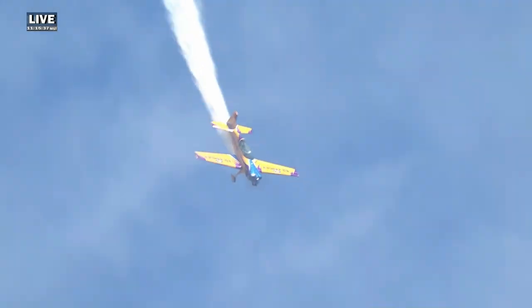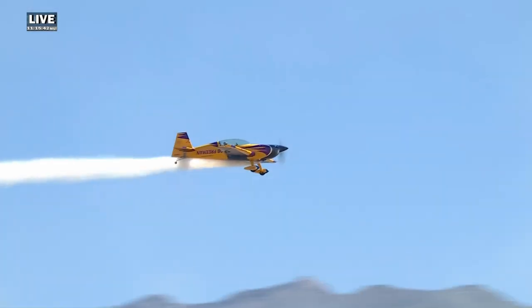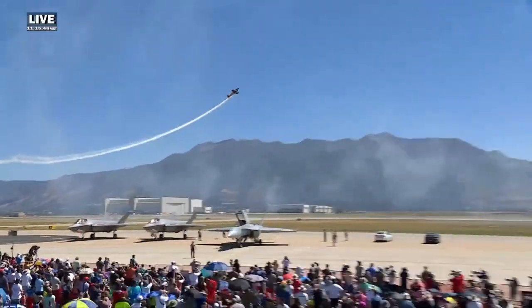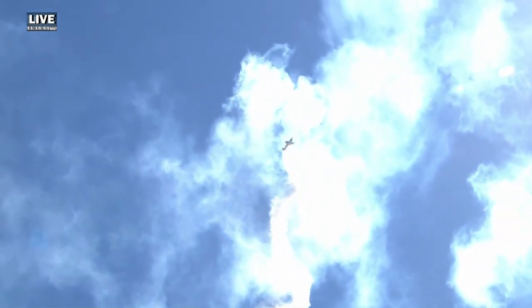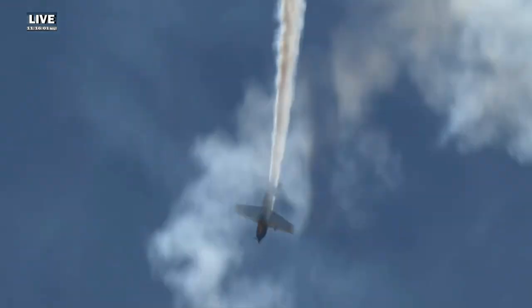Now, rolling the aircraft in the knife-edge flight, gaining altitude. Downline roll.